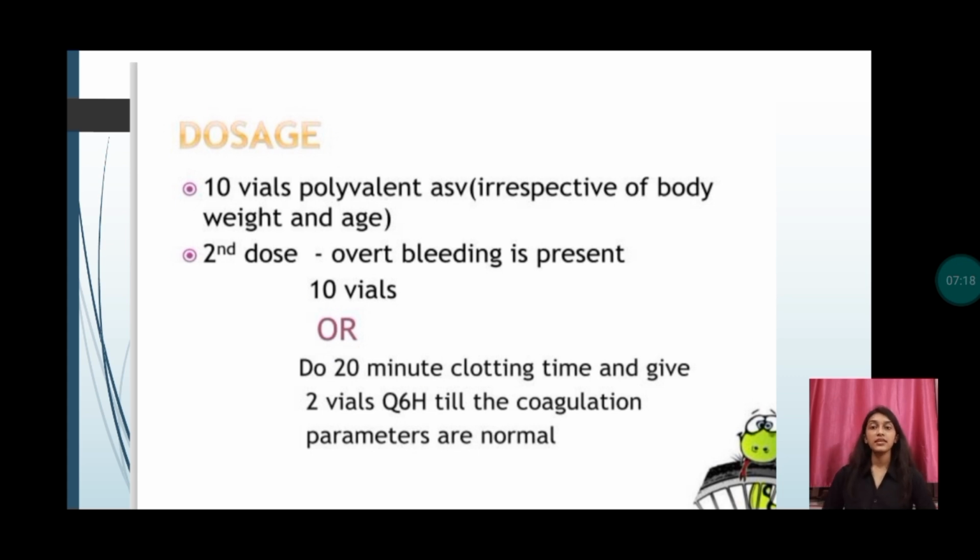So this ASV is provided in ampules or vials. The ampule has the normal ASV. Also, the 10 vials polyvalent ASV is given irrespective of the dose. Means the snake is going to release the same amount of venom into the child also and adult also. Therefore, the administration is same in both the child and the adult. Now, firstly, we have given 10 vials of polyvalent ASV.